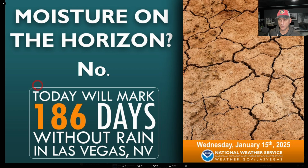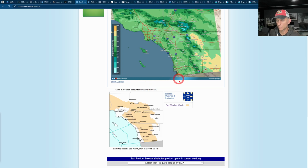Las Vegas, though, is on its longest all-time dry streak. We're approaching 189 days, I think it is today, and 190 days will be tomorrow. And we'll continue to see if any precipitation is in store.